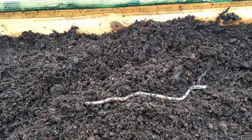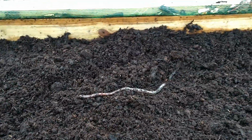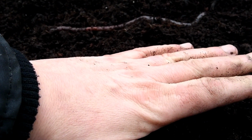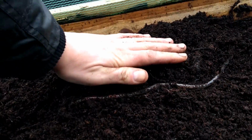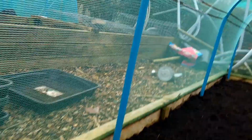Ta-da! Look at this guy. Now he's got to be a foot long if he's an inch. He's massive. Can't give you an idea of scale, I suppose, can I? Oh, there's my hand. Yeah, it's got to be a foot long, him. He's a whopper. I've just disturbed him because I've been weeding in Bradley's cage.